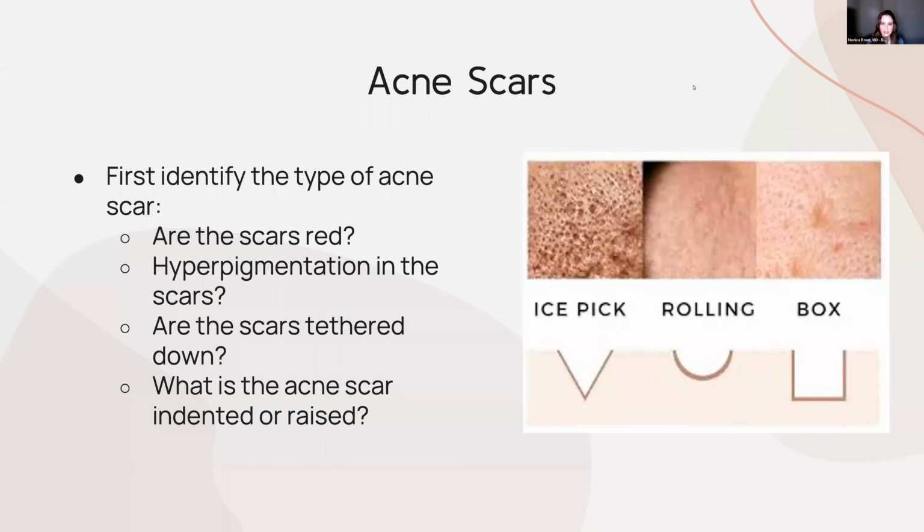If it's indented, it's called an atrophic acne scar. And there are 3 types of atrophic acne scars. There is the ice pick scar, which is a very shallow, deep scar. These are traditionally the hardest scars to treat. And then you have the rolling scar, which looks like a little bit of a valley. And then you have a boxcar scar that can be box-shaped or rectangular. And in the center is loss of tissue.